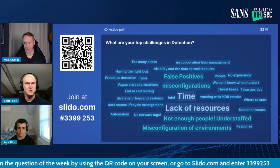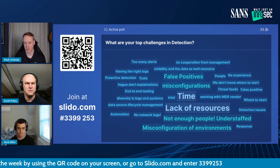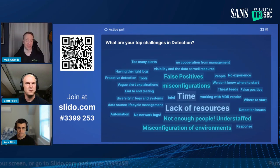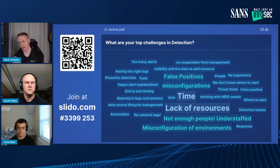So that's something that I think plagues most SOC teams, right? Too many alerts. How can I pause that or step away to write better alerts if I'm already underwater with the alerts that I have? That's a pretty common challenge. I see some vendor management, making sure you're getting value from your partners who are providing this. Interesting. Any surprises here from you, Scott or Zach?